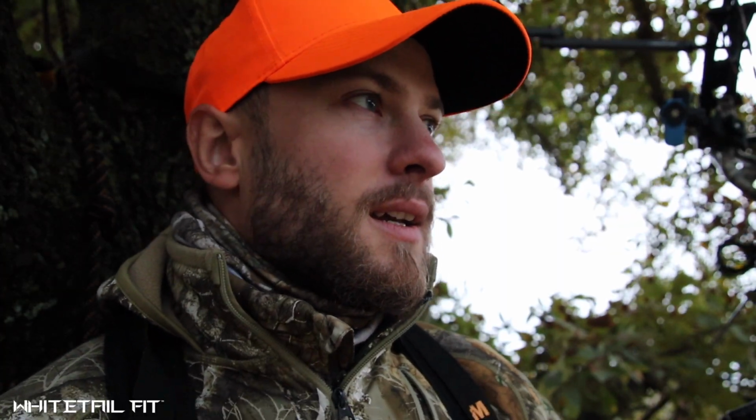So came back in, I pulled a drag rag on my way in, and then I set up the decoy in a bedded doe position. So I took the antlers off and just kind of set it up with a little bit of brush around it to make it look a little more natural.